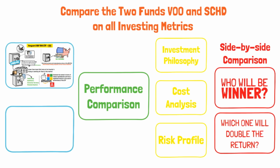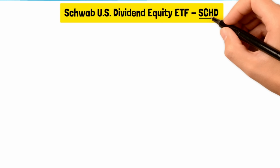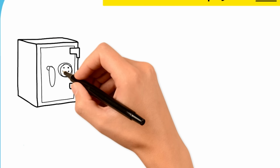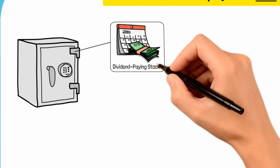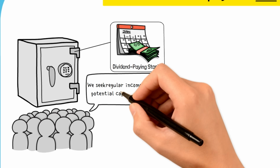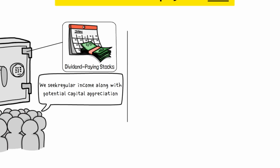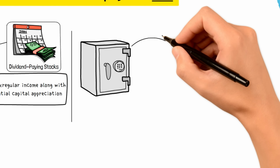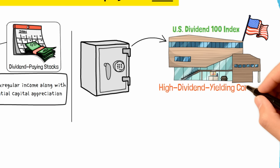And now our second ETF is the Schwab U.S. Dividend Equity ETF, known as SCHD, which takes a slightly different approach. It focuses on dividend-paying stocks, making it an attractive option for investors seeking regular income along with potential capital appreciation. SCHD tracks the Dow Jones U.S. Dividend 100 Index, which is composed of high dividend-yielding companies with a record of consistently paying dividends.